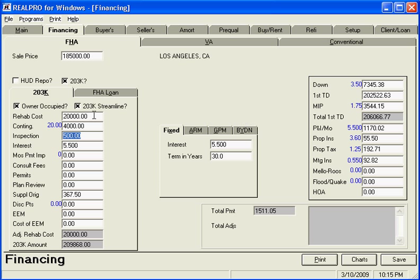Because we're going to have that $4,000, you could always beef up. If we thought $20,000 was going to cover it, you could beef this up a little bit because you still have room up to the $35,000. And the appraisal would be the after repair. You know, what they anticipate the appraisal would come in after the repair. So we're going to make this $25,000. Got 20% contingency, $500 for inspection.